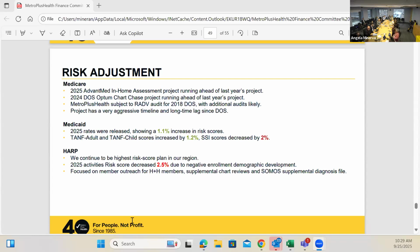So we are in the midst of that audit. Right now we have been able to validate about 70% of the conditions that we've been asked to validate. It is challenging because, going back to 2018, some providers are no longer practicing, some records have been lost, and coding standards have changed. So that is where we're at. But the good news is we did get a little bit of additional time from CMS to complete this audit. So that is Medicare.